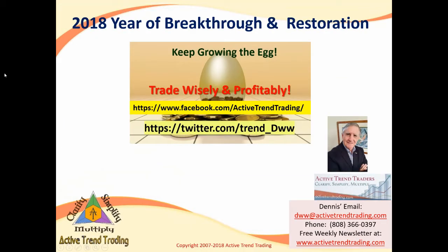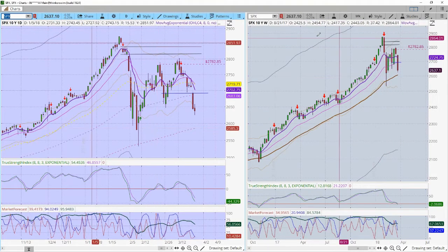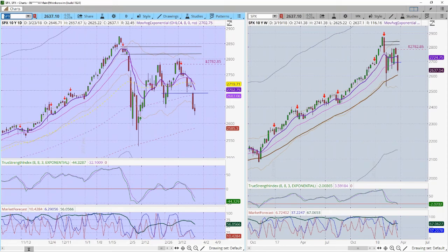Okay, let's take a real quick look at a couple of charts, or let's go and look at the indexes. Okay, here's what we've got. Daily chart on the left, weekly chart on the right. As you can see, let's focus first on the weekly chart. This is more or less a classic type move that we've talked about previously.